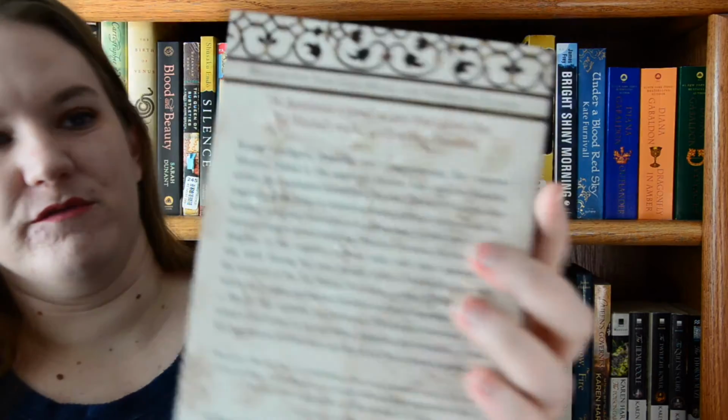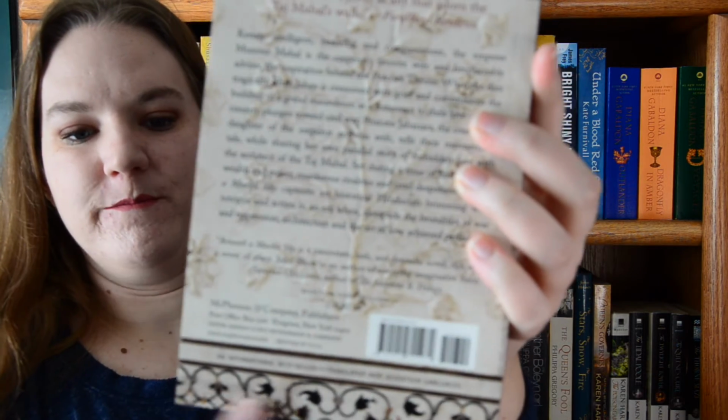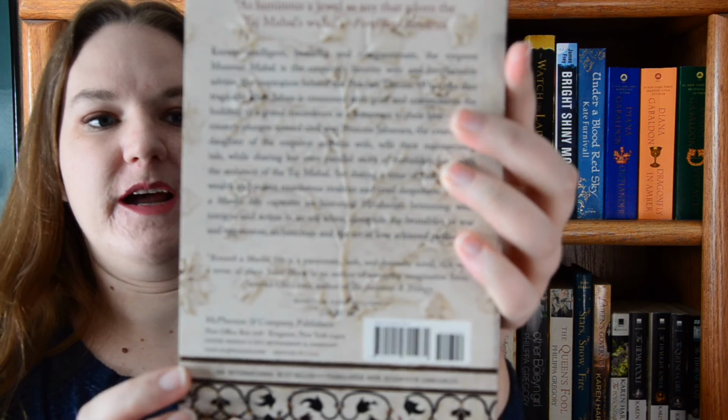Also, the back has these really cool designs on top and bottom, and I think that's really fun as well. So yeah, this one is just, oh, beautiful. Those are the 5 prettiest books from my historical fiction bookshelf.